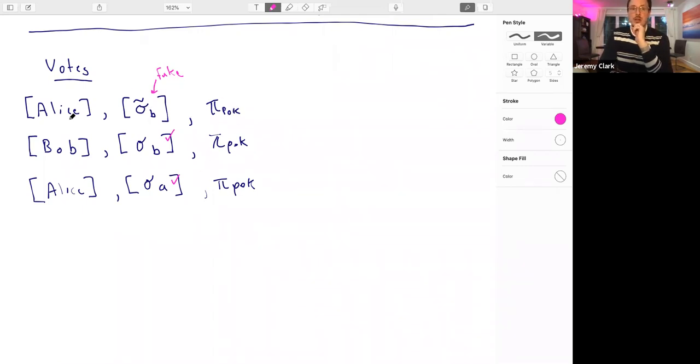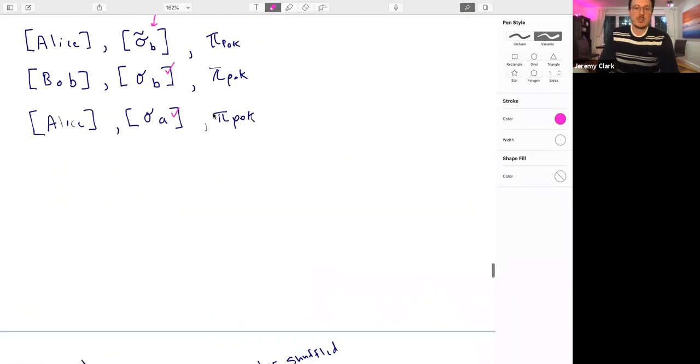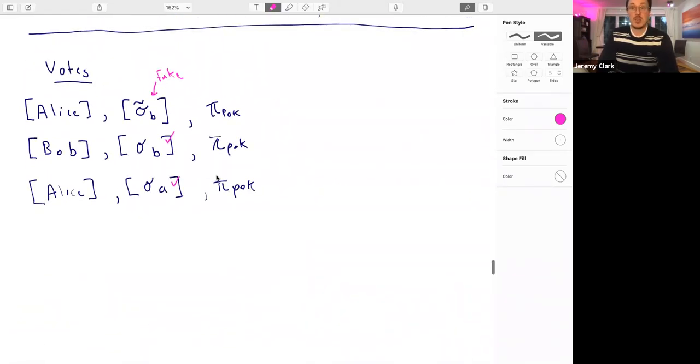You could do that. So we'll assume that if you see something that's the same all the way across, then you're just going to ignore it. But otherwise, you'll accept it. Okay. So now we have our votes. And so now we're ready to tally.